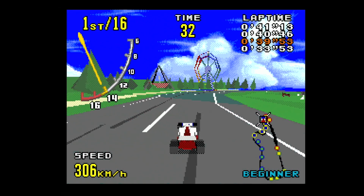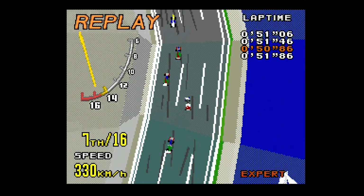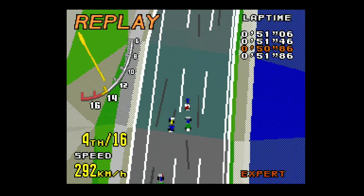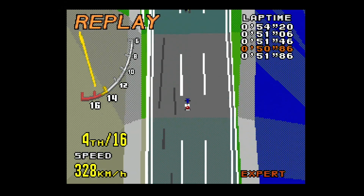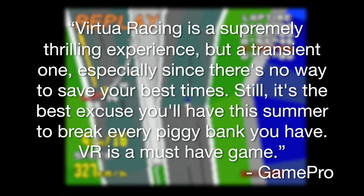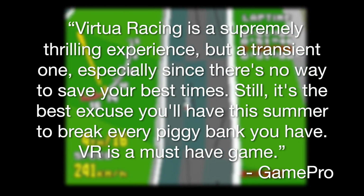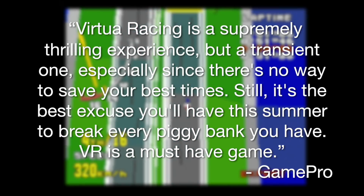While Virtua Racing is most known for its SVP chip, I wanted to take a look at the actual game behind the tech. First, the game was met with critical acclaim upon release. GamePro magazine scored the game a 10 out of 10, stating, "Virtua Racing is a supremely thrilling experience, but a transient one, especially since there's no way to save your best times. Still, it's the best excuse you'll have this summer to break every piggy bank you own. VR is a must-have game."